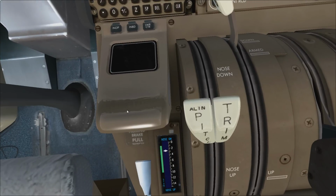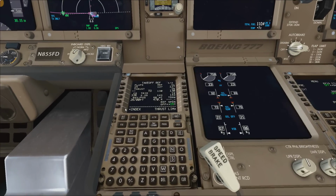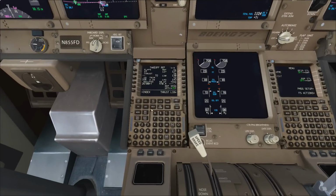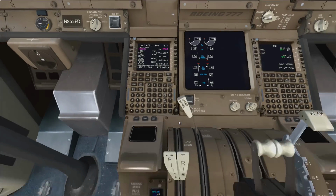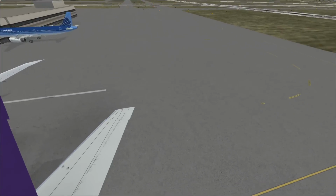It's about 3, 2.5. Alright, that'll work. Alright, so I believe we're good. I've kind of lost my way now. Alright, let's go ahead and ask for our pushback. Guess we'll be going nose right. Can we just taxi all the way down?